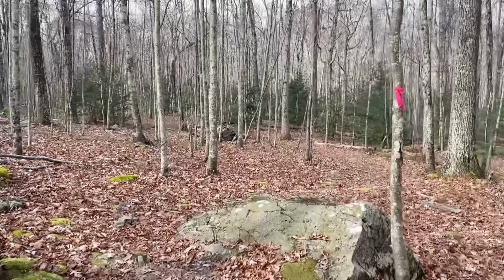So the trail does get pretty rocky at times, so really wear sturdy shoes, bring your poles. And I just looked at my map. It looks like I'm almost halfway there, so the total must have been 3 miles. I'm not sure.